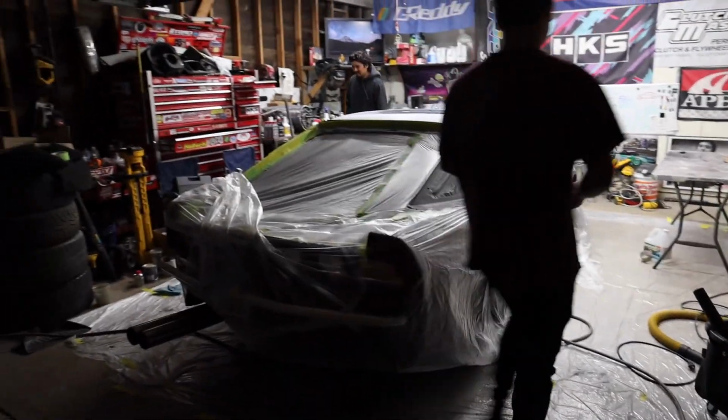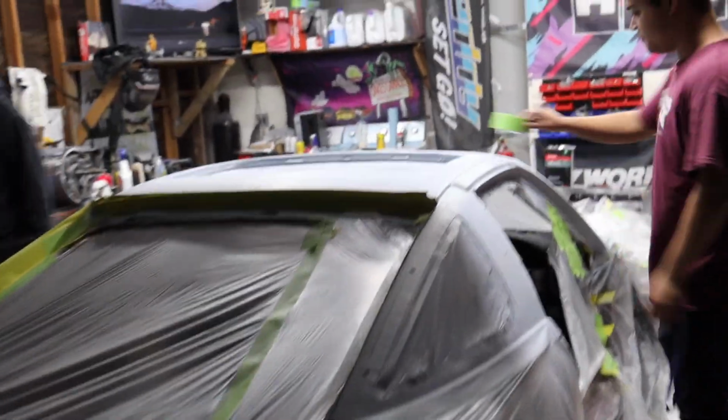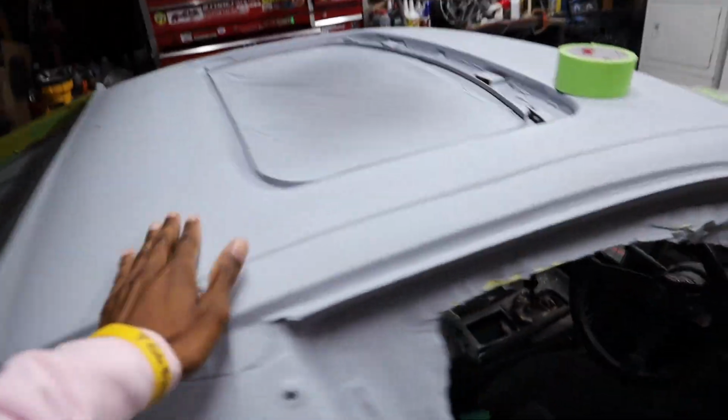This guy is gonna be painting this car in this garage. So he just actually sanded the roof. Not sanded, sorry. He primered the roof and he's getting ready to wet sand it to, you know, smooth it out. And then after that, should be painting the whole car, I presume.